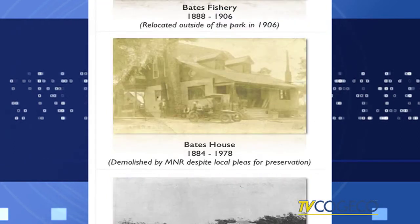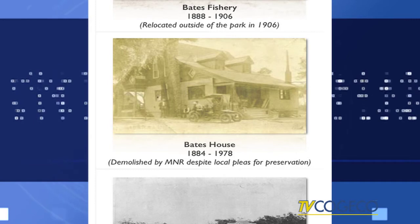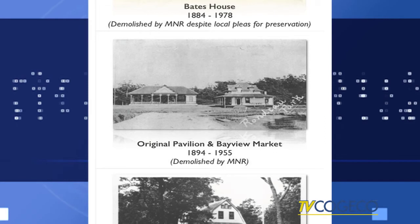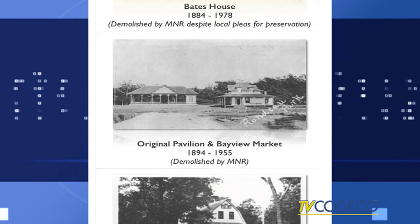The Bates House, built in 1884, was demolished in 1978, despite desperate pleas from the local municipal cultural community to save it because it was so important. Disappeared in 1978. The original pavilion in Bayview Market was demolished by the MNR in 1955. Actually, the Blenheim Rotary Club's park, the water park that they're developing in the core of Blenheim, is based on the designs of those two structures there to kind of bring them back a little bit.